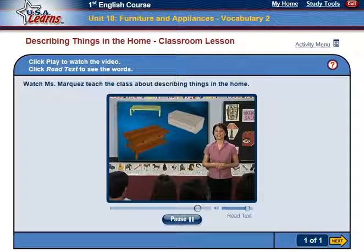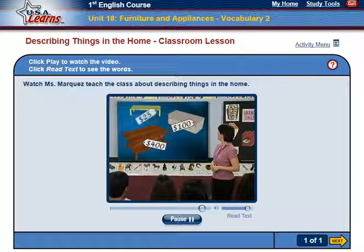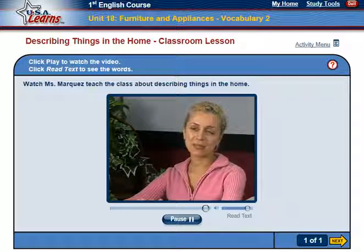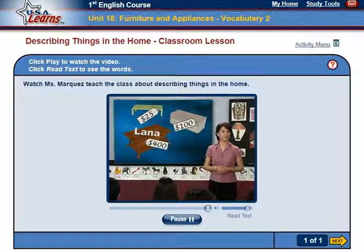Let's look at some coffee tables. One is expensive, one is reasonable, and one is cheap. Lana, which one do you want? I want the expensive one. I like that one too. Good choice.